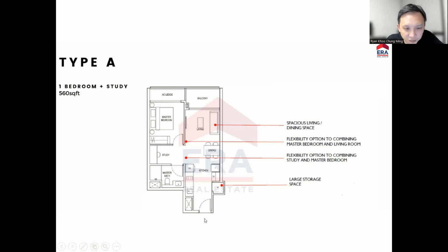So you enter. Now, one thing about the Continuum is that all units have what they call a storage space. It's basically a small storage area, which I appreciate that the developer tried to do, because nowadays storage space is getting harder and harder to get in new launches, because project sizes are shrinking. You have a kitchen, no yard, then where's the storeroom? There's really nowhere to store anything. So even this 1 plus study has a storeroom over here that you can use, okay?